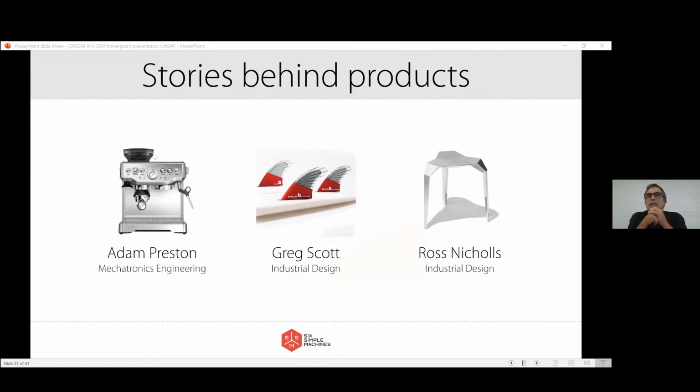Adam Preston, who was studying mechatronics engineering, and Greg Scott, who was studying industrial design with me. Adam eventually finished uni, worked in a few spots, and ended up working at Breville, designing coffee machines. Greg did a few things from uni, and perhaps most significantly worked for Surf Hardware International, or SHI, in high volume design and manufacture for the surf industry.